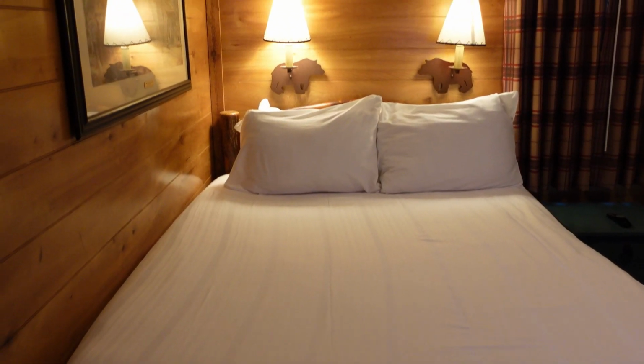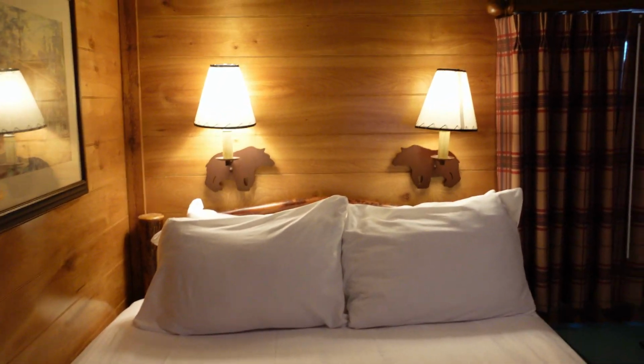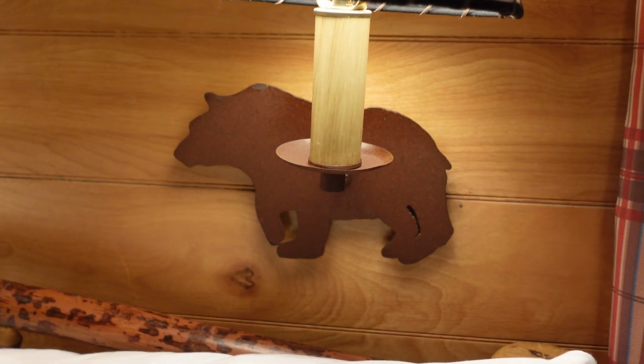The bed, again, is made of wood. I keep almost saying wood theme, but it's just wood, you know? The back has those bears as lights. Lots of storage under the bed as well. I mean, look at that. It's like you're Davy Crockett yourself.